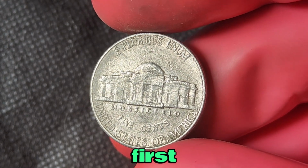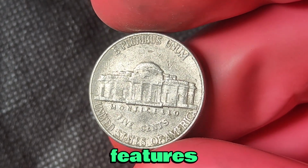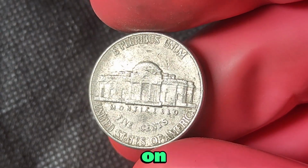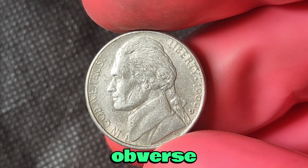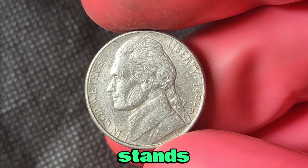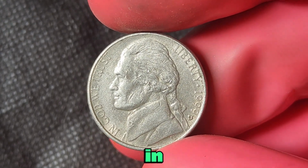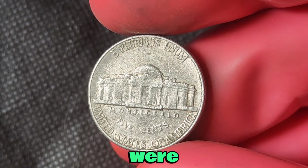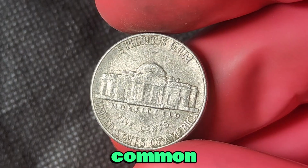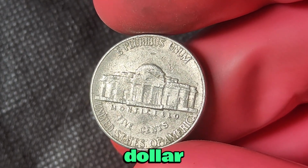First things first, let's talk about the basics. The 1999 Jefferson nickel features the classic Monticello design on the reverse side and the left-facing portrait of Thomas Jefferson on the obverse. The D Mint mark below the year stands for the Denver Mint, which struck hundreds of millions of these coins. In fact, over 1.7 billion of these 1999 D nickels were minted, making them extremely common in circulation. So how does a coin like that get associated with $1,000,000 value?